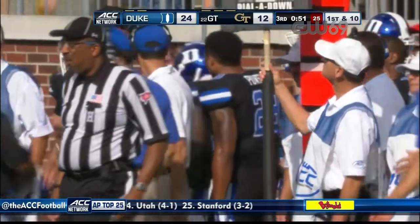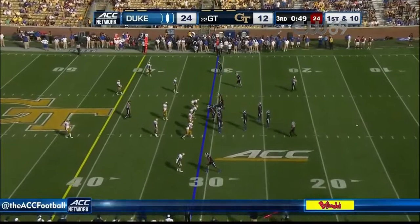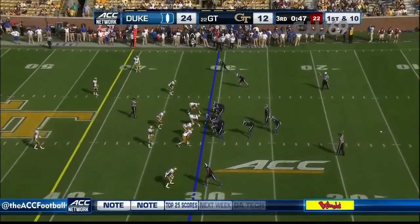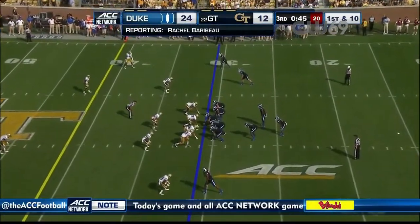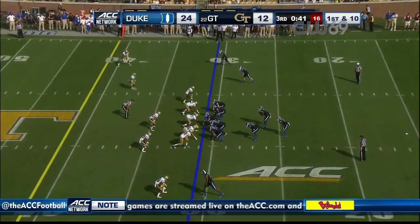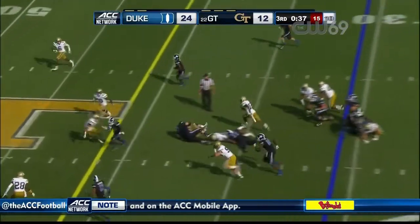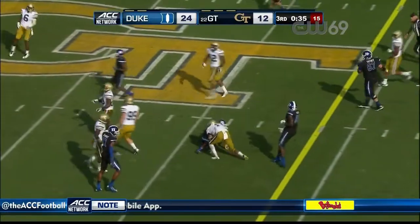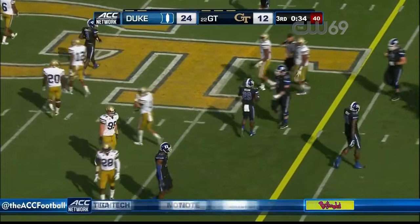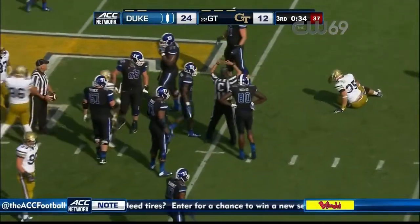Let's go down to Rachel. Yeah, guys, free safety Jamal Golden, 170 all-purpose yards today. He's been big for the Yellow Jackets. He is out for the game. Wow. That means the freshman is in at safety for Georgia Tech. First down and 10 at the 31. Big hole up the middle for Sean Wilson, to the 49-yard line, and Duke continues to roll.